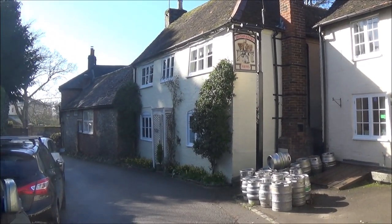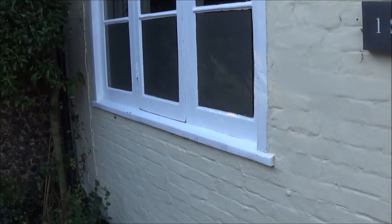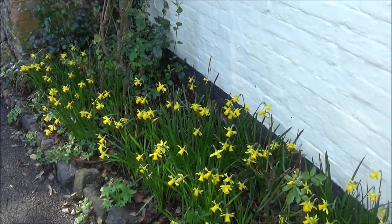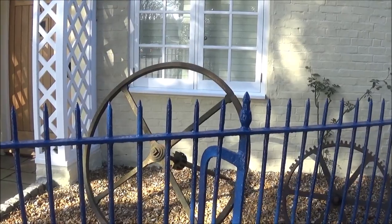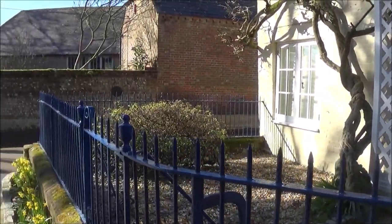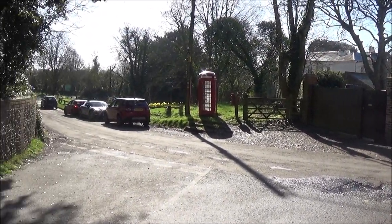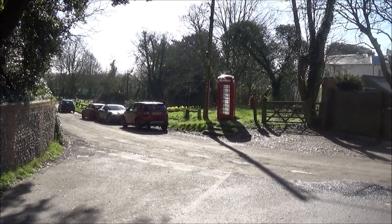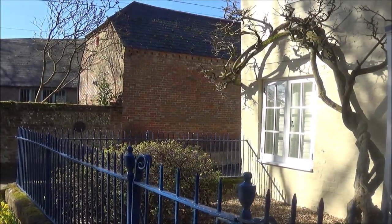Until then, we're going this way. The spring well and truly here. Lovely narcissi. Look at that. Now, at the end of Shoe Lane, the route proper will take us to the left, down past the village pond. But we're going to turn right to have a look at the church. So we're going up here.